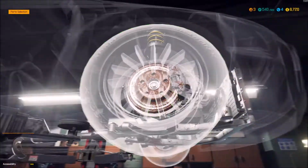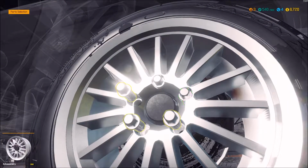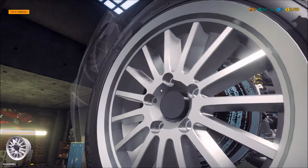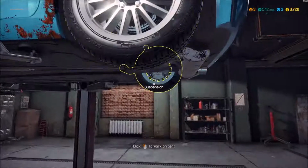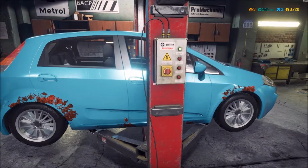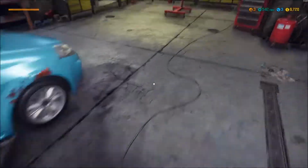Alright, just about finish up on the wheels. Now I gave him the same type of rims. I'm hoping he doesn't mind. I'm sure he doesn't care. Oh yeah, bro. Looks like we go a whole lot faster.